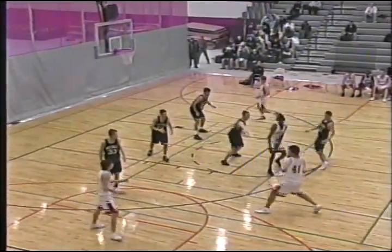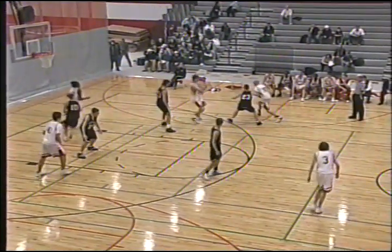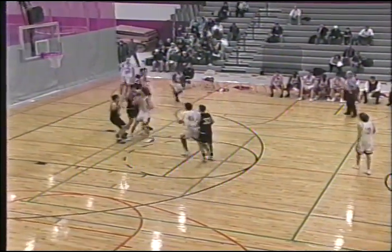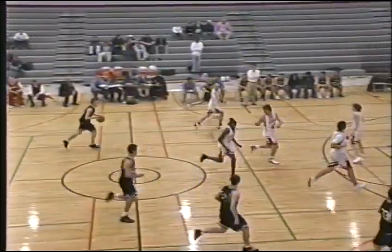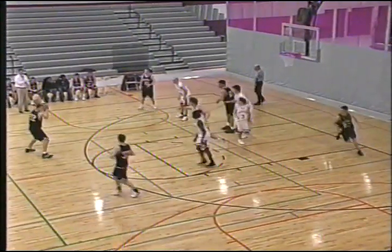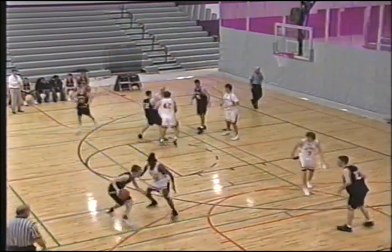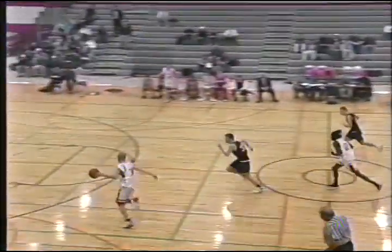Come on, Kevin. Got to wait for the rest of the troops to come down here. Chris Potts looks like he's feeling it a little bit in the second half here. Nice little pick and roll there. Now we're down under 7 minutes here. Milton with a 13-point lead. And a pickoff by Chris Potts.